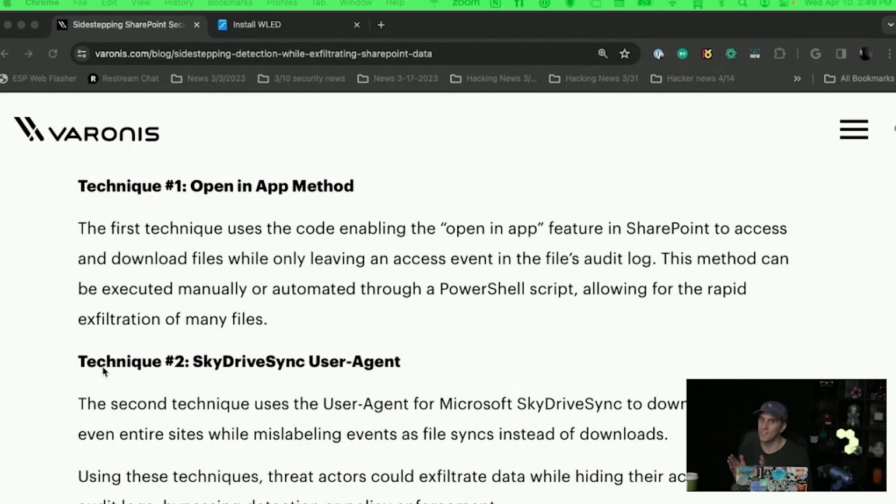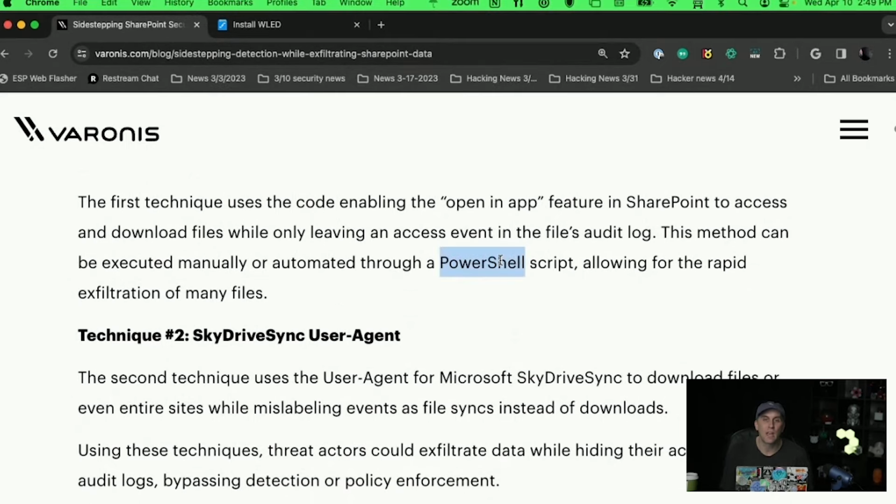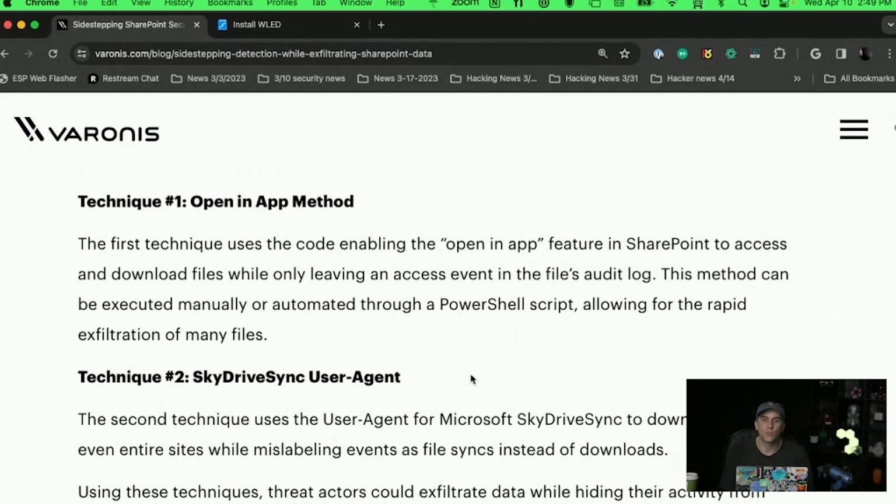So here's how it actually works. This is really cool. First, you can open in app. So that means that let's say you have access on a cloud environment and you want to open the file locally, but you're not downloading it to your system. You're basically forwarding it on to the application. That leaves a completely different audit trace than just downloading it manually. So it's actually possible to use a PowerShell script to make it so that all of the access that you're doing looks as though it is coming through an app. And that means that unless an organization is specifically looking for not just downloads, but also access, they're going to miss this. And they're going to be completely surprised when potentially terabytes of information leaves the organization and they have no idea why. Pretty cool. I mean, for attackers anyway.